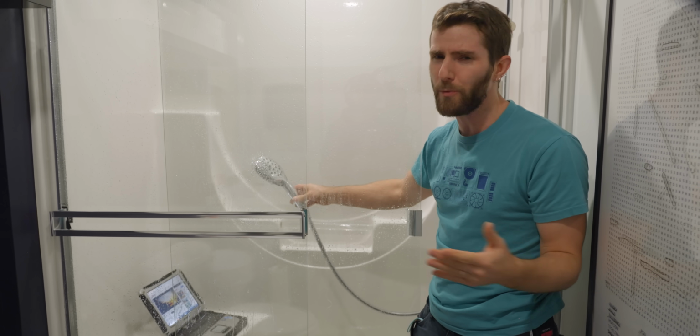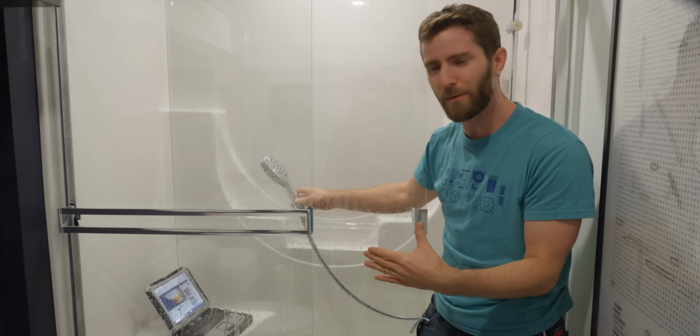With an IP65 water and dust resistance rating, I wouldn't expect it to survive being fully submersed, but I also wasn't really expecting it to just shrug off showers like this without skipping a beat. Oh no.